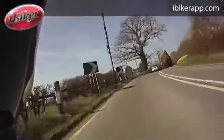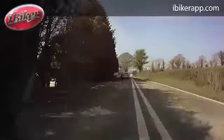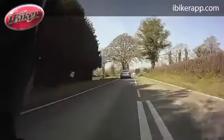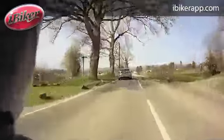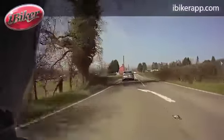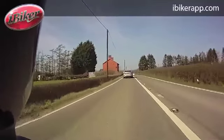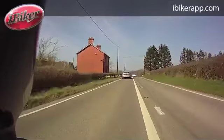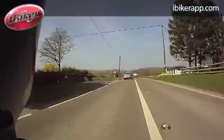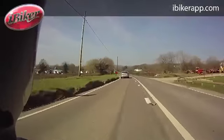Just check my mirror going to the corner. Got a good long straight coming up here now, just looking. Just looking, just checking my mirror. Got the solid white line, so I aborted the overtake. Speed camera sign there, it's not a problem. Looking again, just checking my mirror, shoulder check.